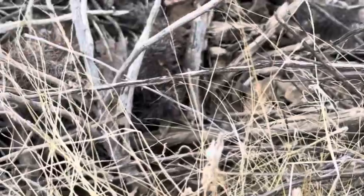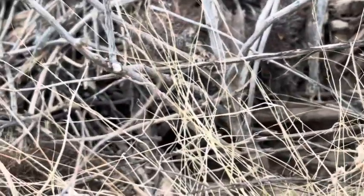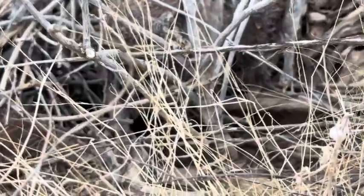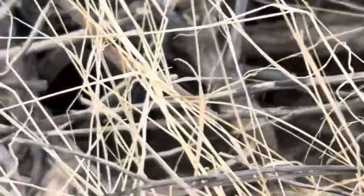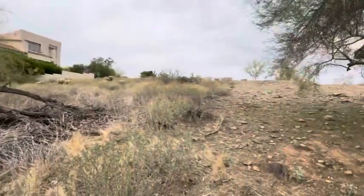Okay, got a bit closer up on this hole. So, look at that. Looks crazy inside of there. Wow.